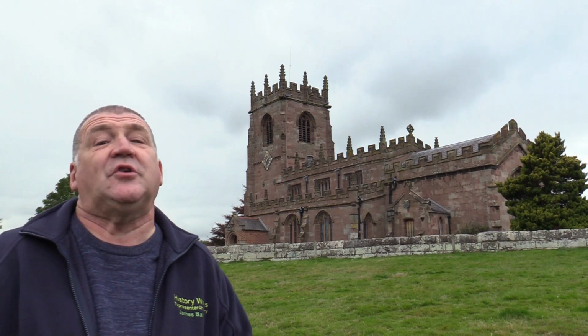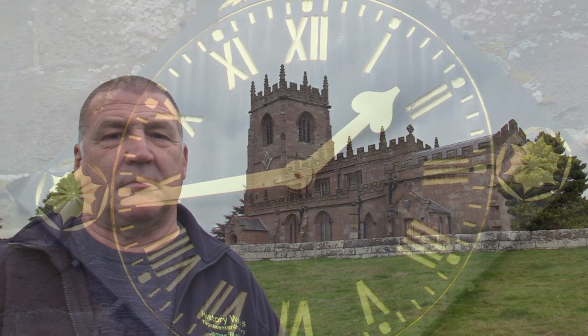Now I'm sure that just like me, you can appreciate the beauty and the tranquility of this landscape here in the village of Marbury. However, it's even more interesting to think that this landscape has been used as a place of worship since the 12th century.